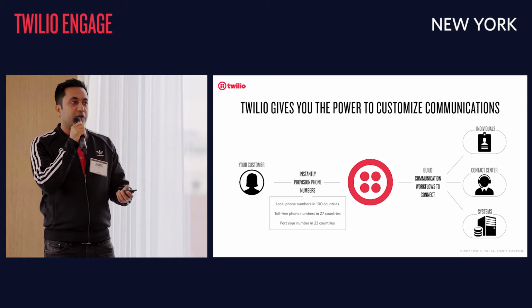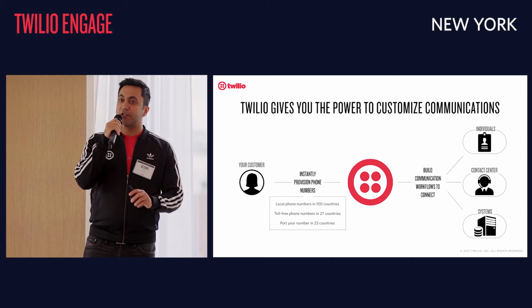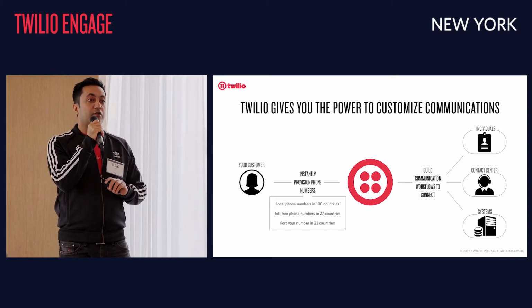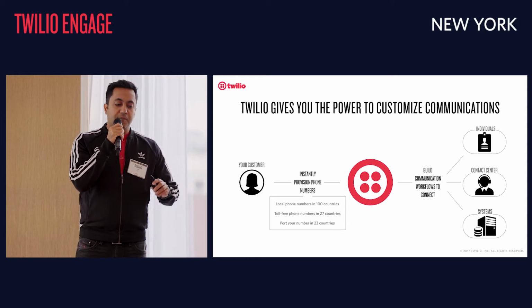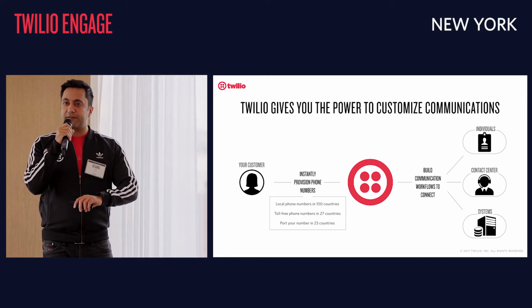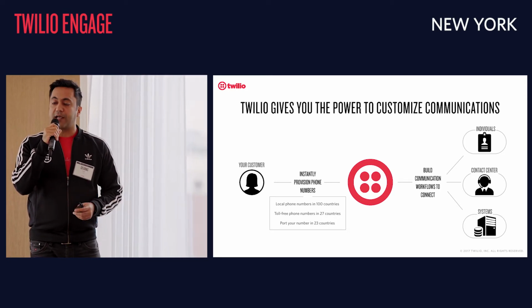So with this API, you're able to instantly provision phone numbers, and not just in the US, but across 100 different countries. You're able to get toll-free numbers, and also if you own numbers already, you're able to port those numbers into Twilio. That's step one. Step two is then you're able to control and program these phone numbers so that they fit into the workflow that you're trying to design, right?